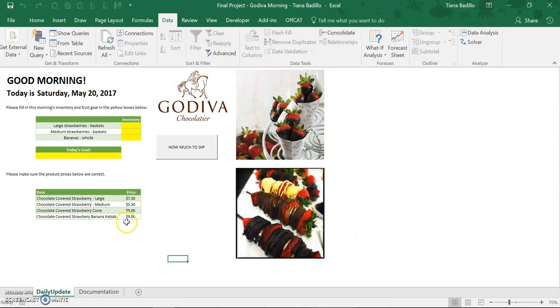There's 4 main products, so there's individual chocolate-covered strawberries. You can get them in large or medium size. The chocolate-covered strawberry cone, which is pictured here, which is just a little paper cone with 3 or 4 slightly smaller but still nicely sized strawberries, and then the kebabs, which are sliced bananas and strawberries on a stick drizzled with chocolate. So I was thinking here about the store opener specifically.